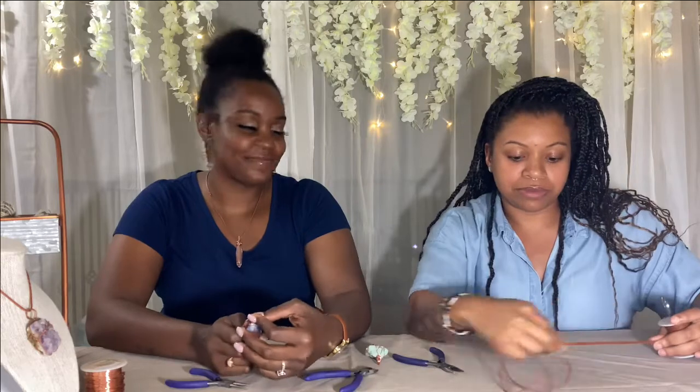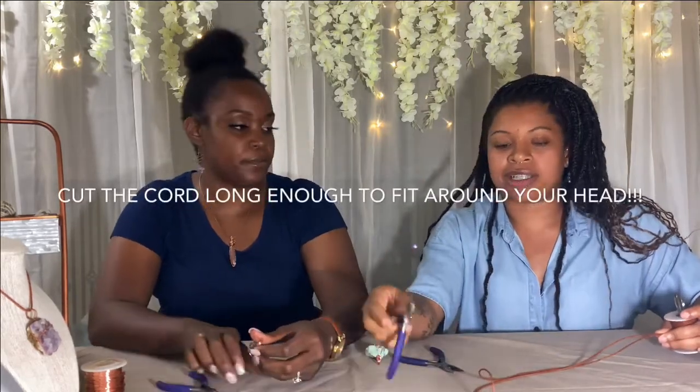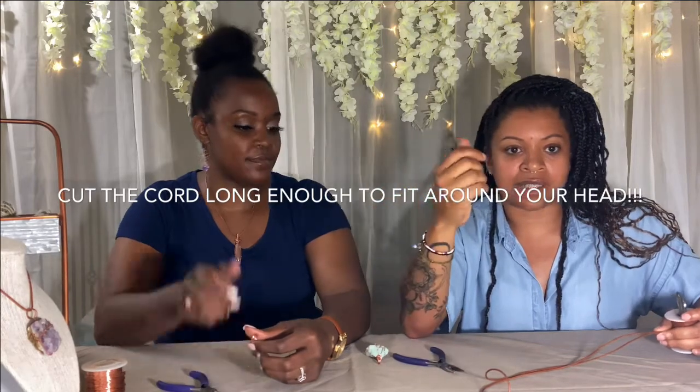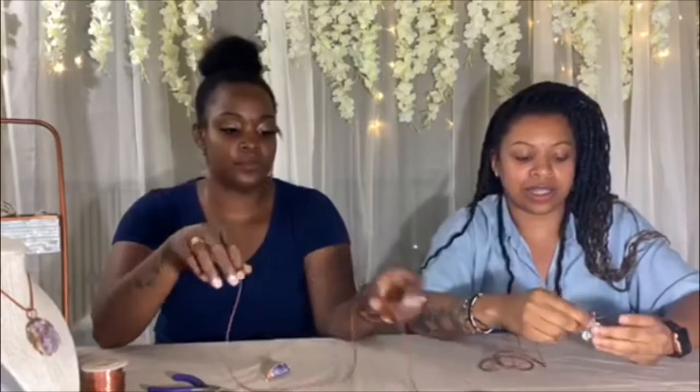So basically, what we're going to do is cut this cord. I like to use my pliers that I cut the wire with, because it cuts through this thick leather no problem. Got the leather cord cut. So we're gonna just thread it through our bell. Look like this. Okay. Here we go.